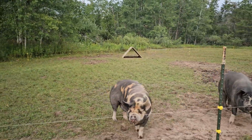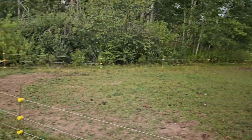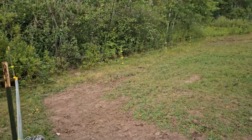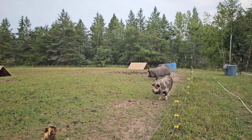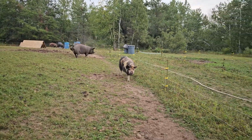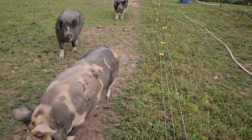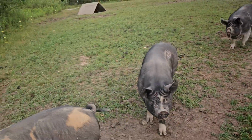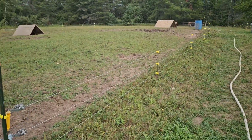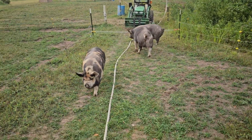Alright ladies, you gals are going to move. We're going to move you guys to a new paddock. So basically I just take a bucket of feed and they follow along pretty good. So I'm going to open this paddock up. It's kind of hard to do with filming here, but I'll try to do it as best as I can. So I'm going to open this paddock up. And hopefully these ladies will move with me. Come on, gals. Come on, piggies, big pigs. Come on. Let's move down this way. Come on.